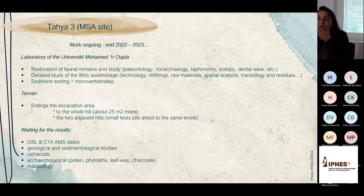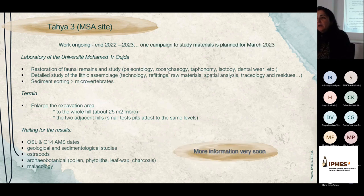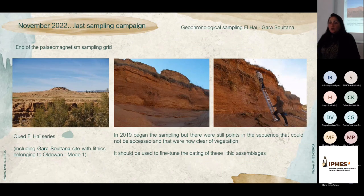And we are waiting for the result. Even the study of the archaeological remains should be finished now. So we hope that after this campaign to study materials, we will have more information very soon. So this is the last fieldwork that we did.